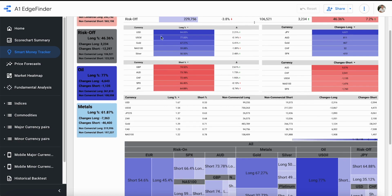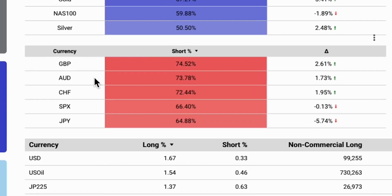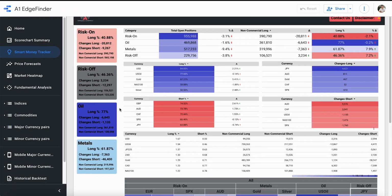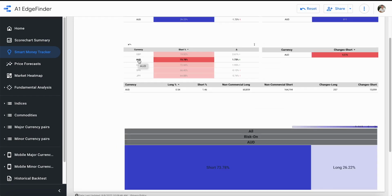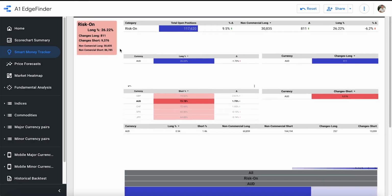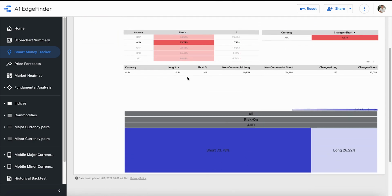Okay, and then our top 5 sells, we have the pound, the Aussie dollar, the Swiss franc, the SPX 500, and the yen. And then one more thing I wanted to show you in this feature, if there was something that you really wanted to get specific about, like say you really wanted to just take a look at the Aussie dollar, if you just click on the Aussie dollar anywhere that you can see it listed, you'll see that it cuts everything else out and it gives you just a breakdown on the Aussie dollar.